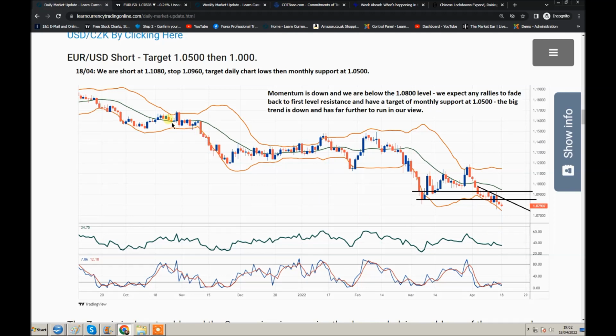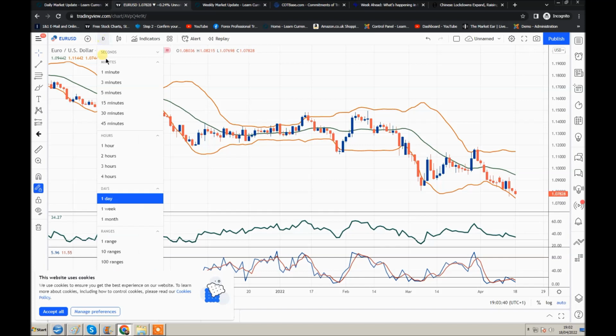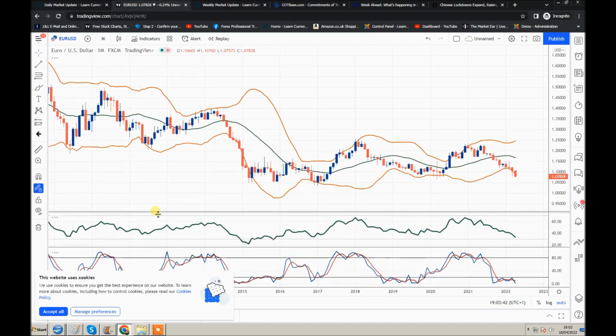Now, sorry, I need to go to the monthly chart. If you look at the monthly chart, the euro's trending down quite nicely from a long-term perspective. In our last video, we were saying we hopefully would move away from the 110 level, and we have. We moved a couple of hundred pips away from it. The next major support is here at 105.